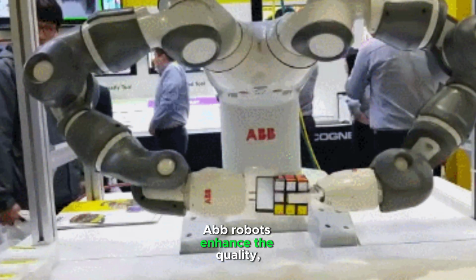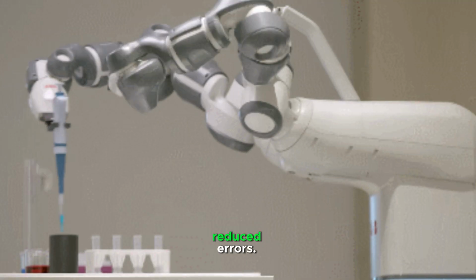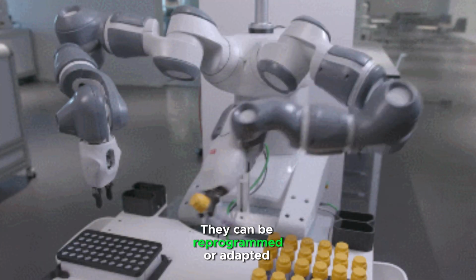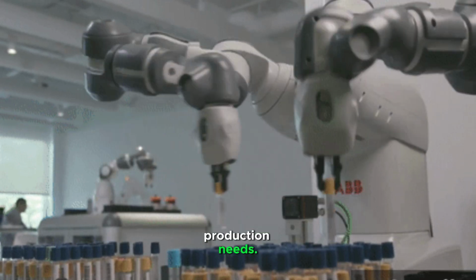ABB robots enhance quality; consistent performance ensures high product quality and reduced errors. They can be reprogrammed or adapted for new tasks, making them suitable for changing production needs.